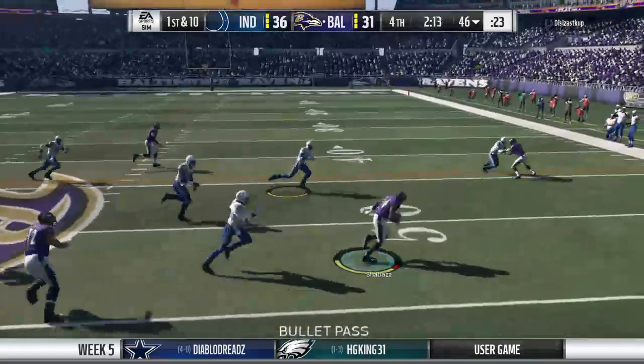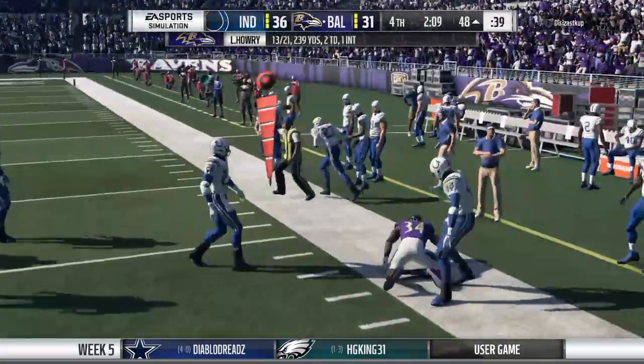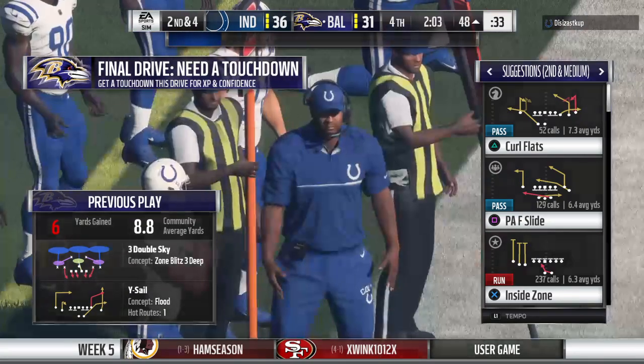Now on first down, he'll drop to throw it. Finding his safety valve here. That's complete. And he'll be brought down at the 48-yard line. It'll be a gain of 6, and that'll make it a second down.